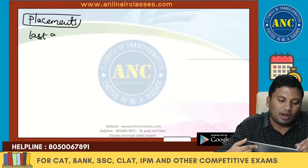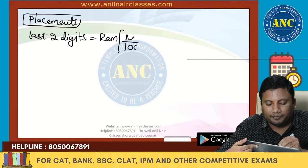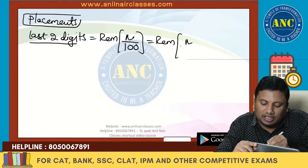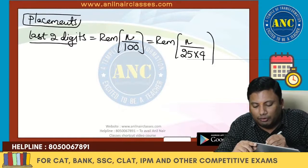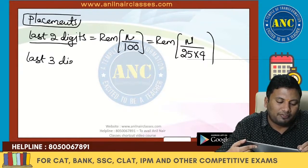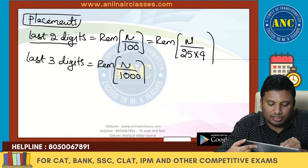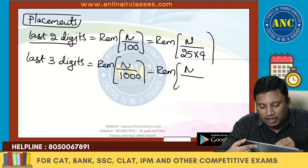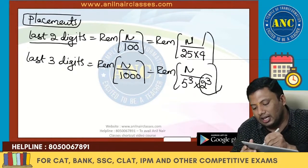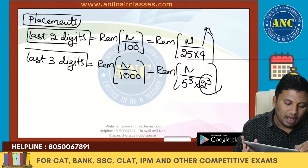There is one logic, beta. Why are we doing the last two digits? Because it is nothing but the remainder when you divide a number by 100. The divisibility rule syllabus is there in your examination. 100 is 25 into 4. Similarly, if it is the last three digits, it is the divisibility rule for 8 and 125, nothing but the remainder when you divide a number by 1000. 1000 is 125 into 8. Do we know the divisibility rule of 8? Last three digits. Because we discussed the divisibility rule in number theory, we are finding the last two digits and the last three digits.